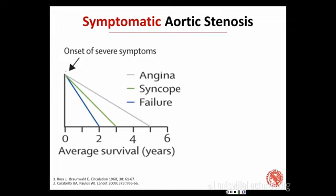This graph is from 1968 and it hasn't changed. This is one of the most classic graphs in cardiology. This is average survival, and this is from the time of severe symptoms. Usually we show this graph as a straight line, and then as soon as the symptoms show up, bam, survival starts to drop. And this is based upon which symptom you have.